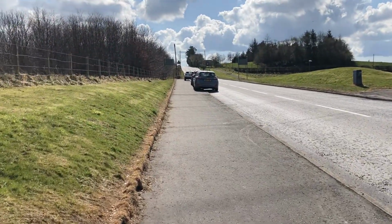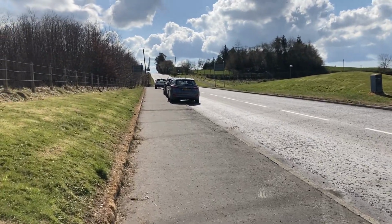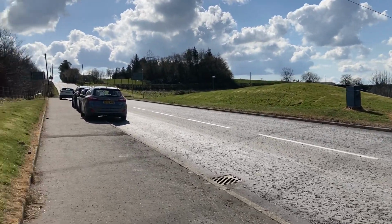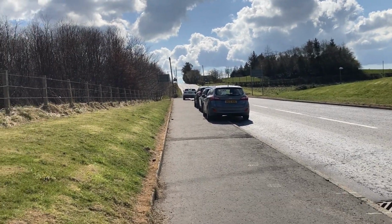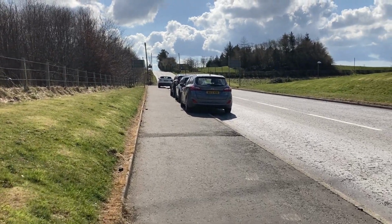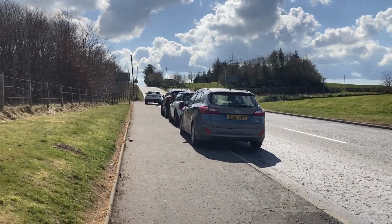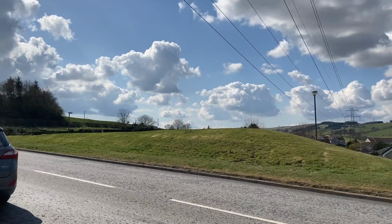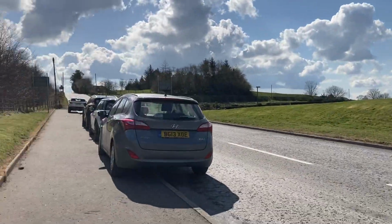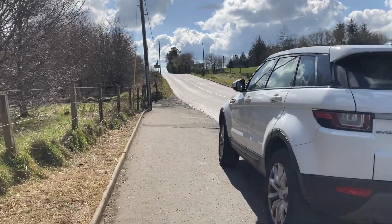Just heading up this way, because this would be the start of the actual path just up ahead. I think it's just beyond that white car. And if you are in a car, I think if you go further on, there is a turn off that can take you to a car park, but it's one of those things that's a bit hidden away. Yeah, there's the start of the path there.